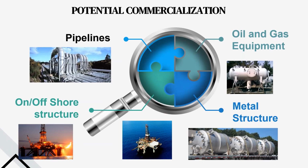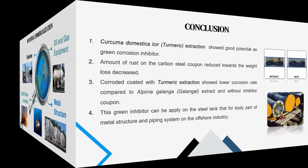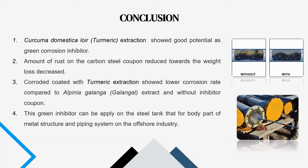This is the potential commercialization of the study, which is pipelines, oil and gas equipment, metal structures, and also offshore structures. As conclusions, first, turmeric extraction shows good potential as a green corrosion inhibitor. Second, the amount of rust on the carbon steel coupon reduced as the weight loss decreased. Third, coupons coated with turmeric extraction show a lower corrosion rate compared to galangal extract and the coupon without inhibitor. Last but not least, this green inhibitor can be applied on steel tanks, body parts of metal structures, and piping systems in the offshore industry.